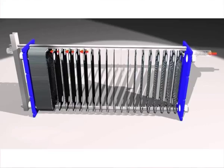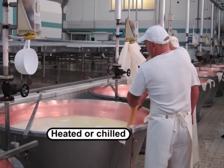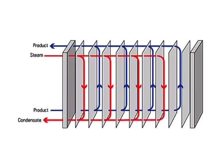The gaps between the plates are packed with gaskets to avoid leakage of the milk and the heating or cooling medium. The plates are corrugated to increase the surface area for heat exchanger and provide turbulent flow of the milk. The turbulent motion of milk helps in bringing every particle of milk to the surface so that they are instantly heated or chilled. The diagram of PHE and flow of milk and the heating or cooling medium is shown in figure 1.